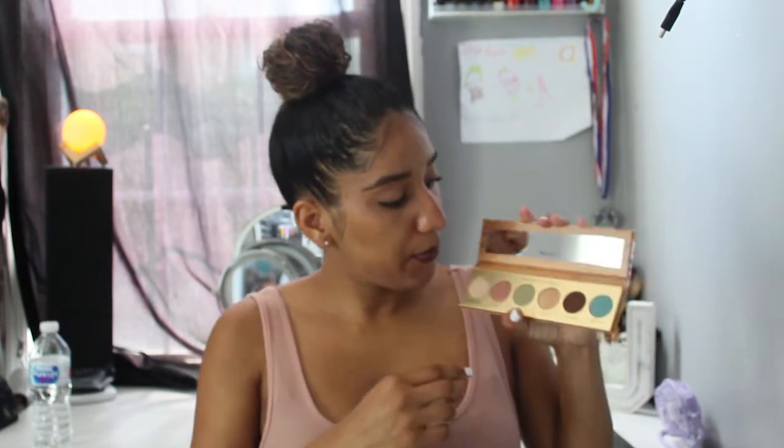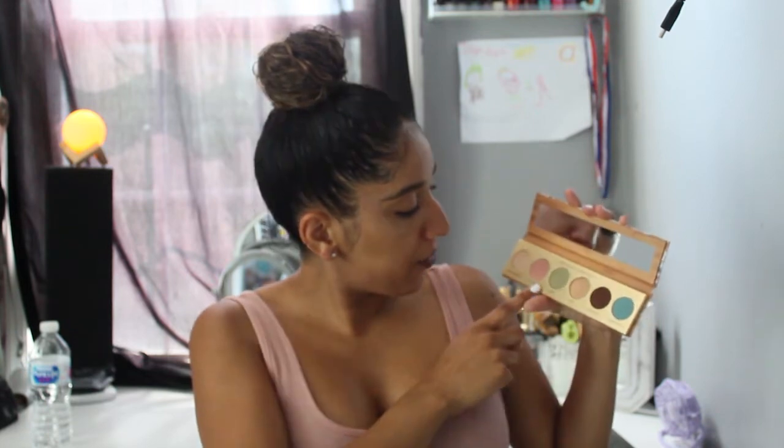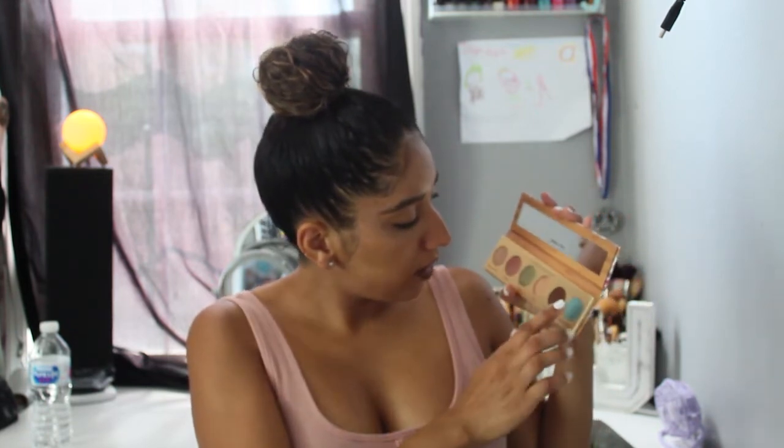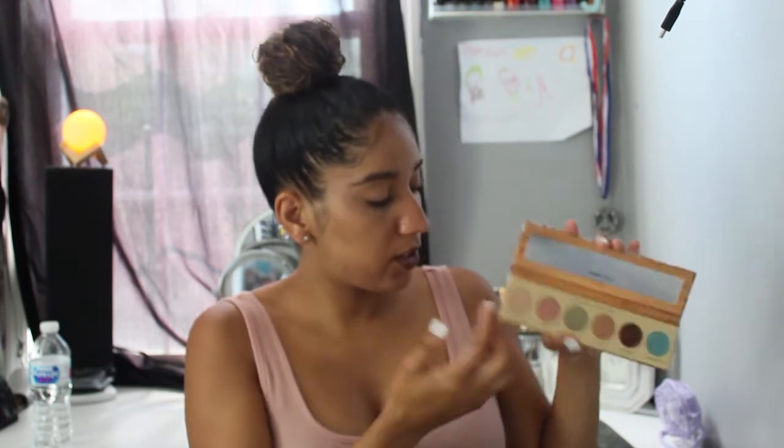The next thing in my box that I did receive is this palette, which I really like the packaging on. It's very pretty. It's by Butter London. The colors are pretty nice and I really like the colors. I do like this blue in it. Let me give it a swatch.